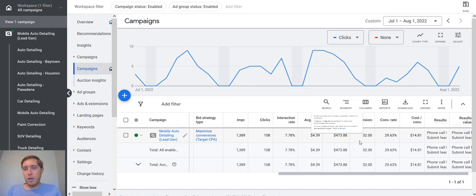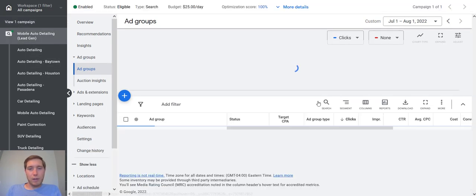I'll show you the conversion actions in a little bit. It's all phone calls and form fills, about 50-50 between the two. We're looking at almost a 30% conversion rate, 29.63%, with a cost per lead of $14.87. So overall, pretty solid. I'm pretty happy with this. There's still more optimization to happen on the account, but let me take you into the ad groups themselves.